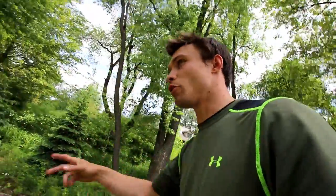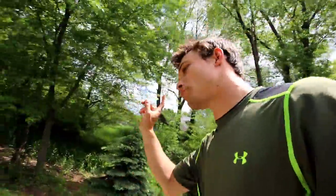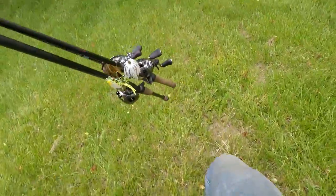I gotta go up to the car. We're both gonna be wearing a chesty. We're gonna go in between both chesties. I gotta grab the rods and get everything set up, and I'll keep you guys updated. I will tell you all the stuff we have. Let's get this going. I know you guys wanna know what we have for gear.